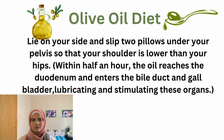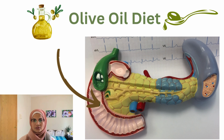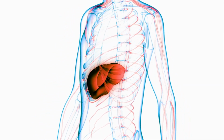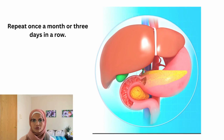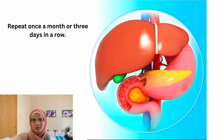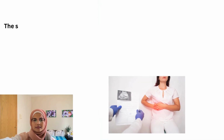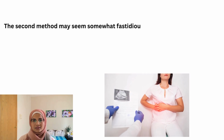So there is another way: lying down on your side and slipping two pillows under your pelvis so that your shoulder is lower than your head. And within half an hour, the oil reaches the duodenum and enters the bile duct and the gallbladder, lubricating and stimulating these organs, which in return helps the gallbladder to release more bile acids into the duodenum. So this can be repeated once a month or 3 days in a row. And the second method may seem somewhat fastidious, but it's highly effective.